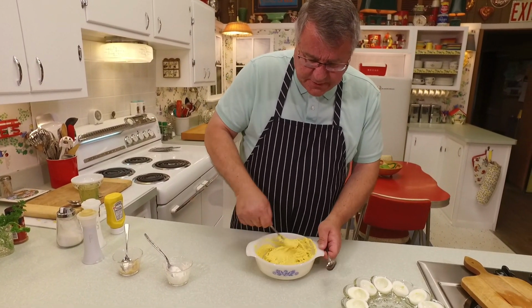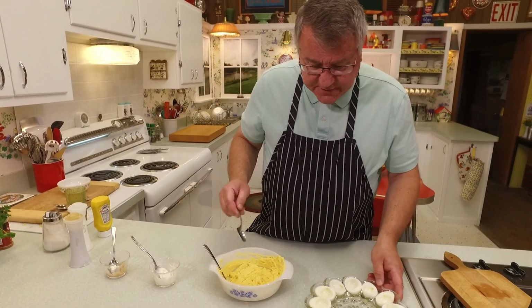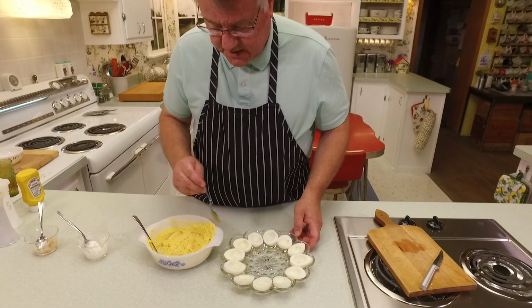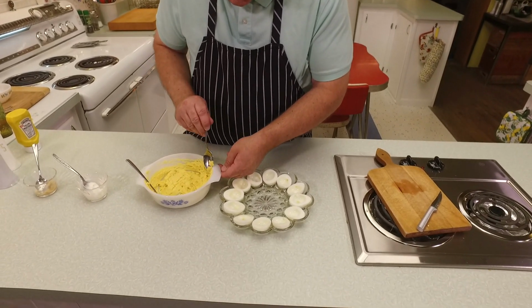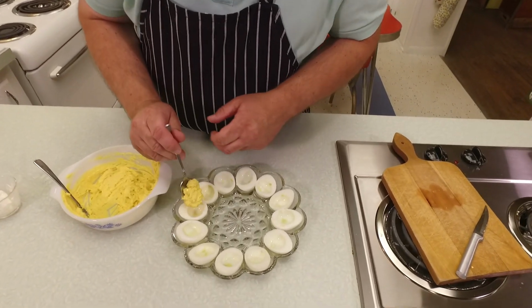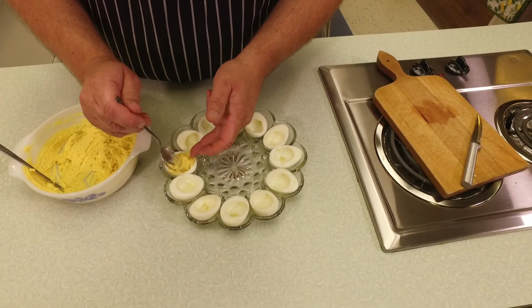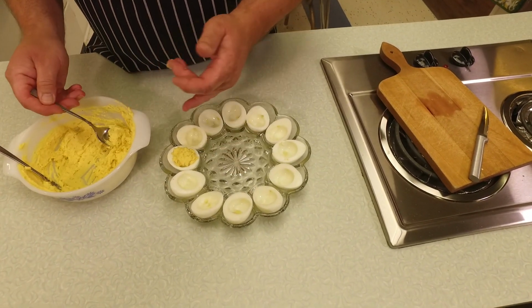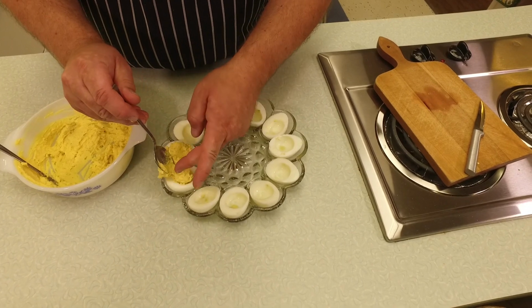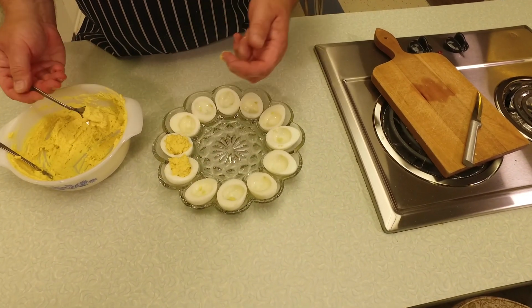Okay, so now what I'm going to do, Ralph, is we're going to fill the egg whites here. Now I'm just going to use a teaspoon, okay? And we're just going to put it in like so, okay? That's how Mom did it. Wasn't fancy about it, but it looks nice.